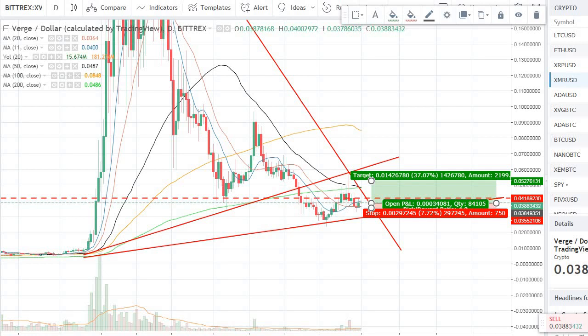So the risk to reward is pretty good, and again, the main thing is the coin is holding up fairly strong compared to a lot of altcoins. It's not making any newer lows, and that's a good sign that it's trying to move up rather than move down.